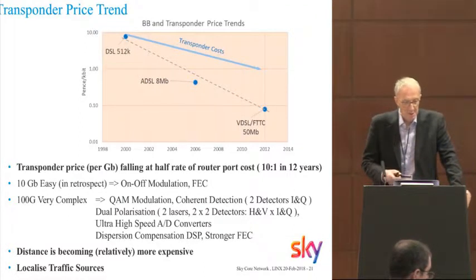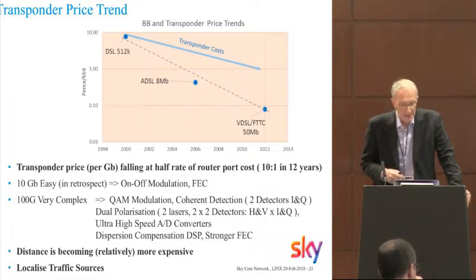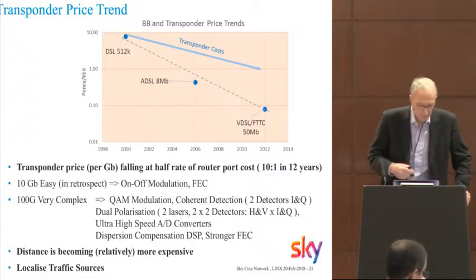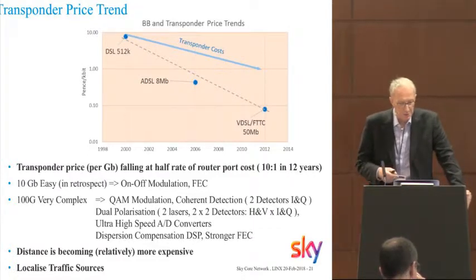An order of magnitude slower. And there's a reason for that. 10 gigs, which is where we started, was pretty easy. You just had to modulate a laser and put a bit of silicon to do forward error correction on it, and you've got yourself a 10 gigabit port. It seemed pretty clever at the time, but it was, in retrospect, a relatively simple way of transmitting.